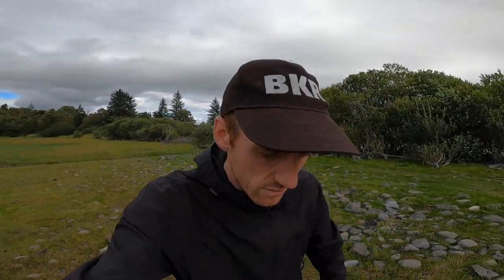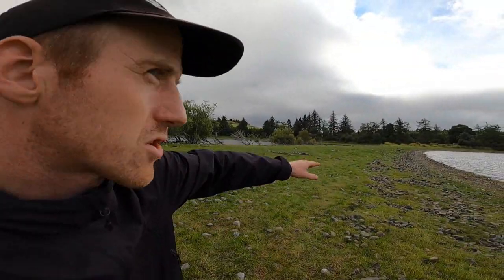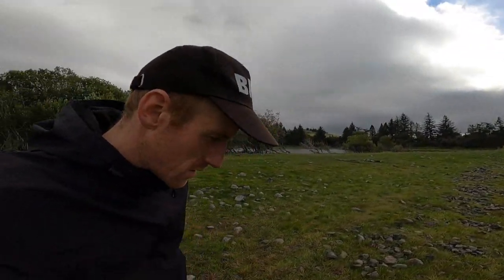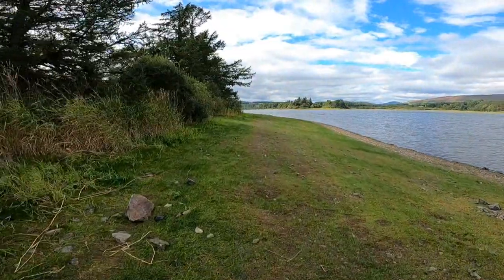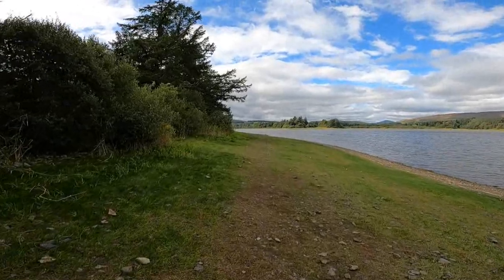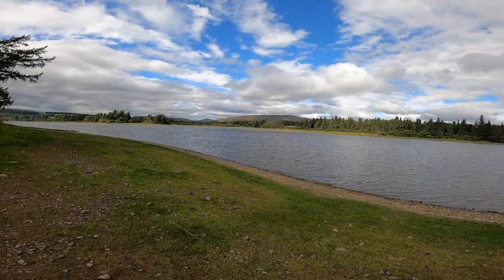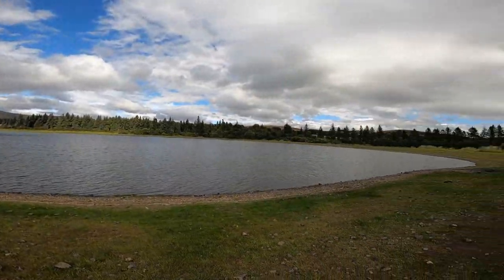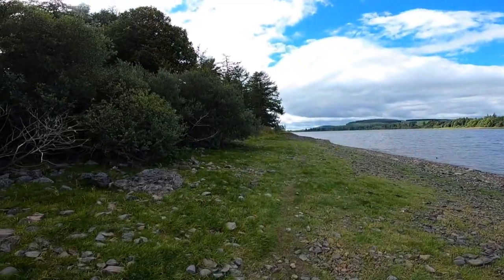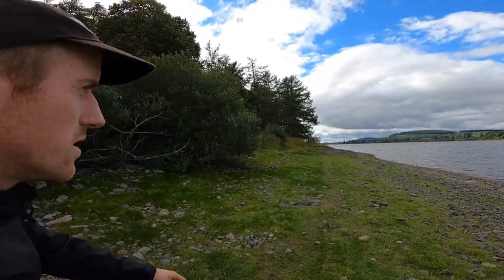This is how spontaneous these adventures are, folks. The ground's awful soggy over that way, so I'm just thinking I'll go back over this causeway of land here and I'll explore around that way a little bit, folks. So I'm just curious to see what's around this rocky outcrop here.